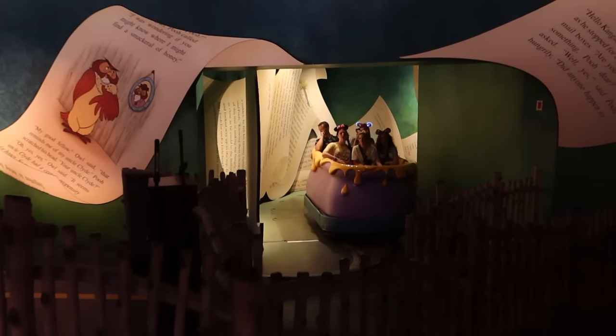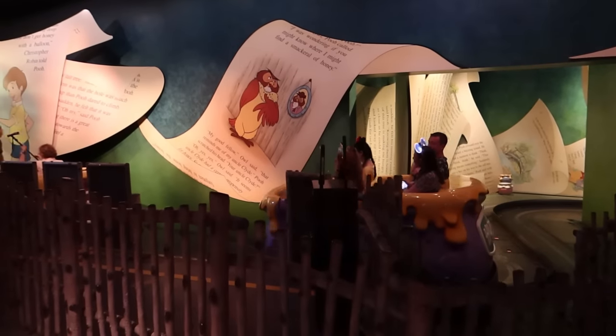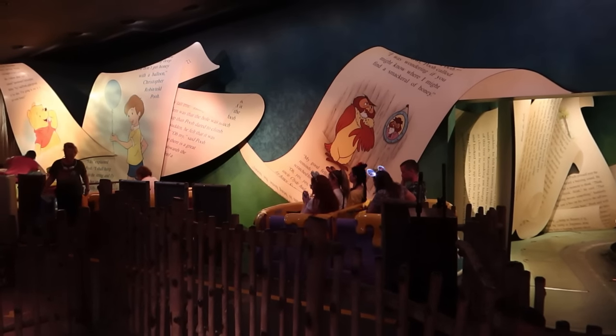We're heading on to another dark ride now. Of course, it's the Many Adventures of Winnie the Pooh. I really like how the ride system bounces about on this.